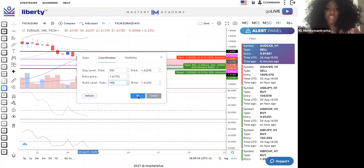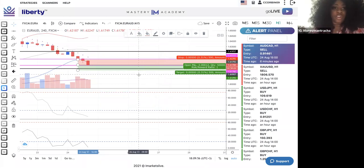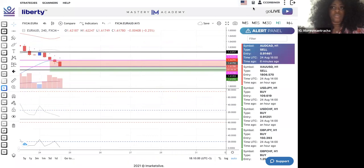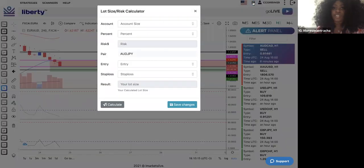Literally nothing else. Now another little tip and trick that y'all can do is in this right corner up here is your calculator. This is very helpful. Especially if you're new. Even if you're not new, it just helps you manage your risk when you're trading. This is actually called the risk calculator. It's right here in the right corner next to the flag, right? Your country. So click that.